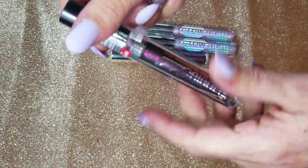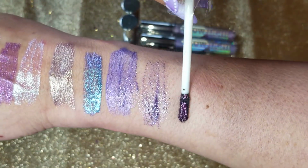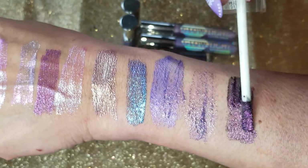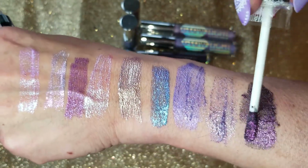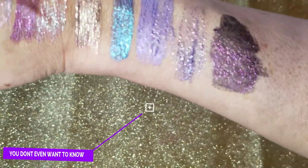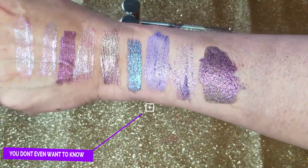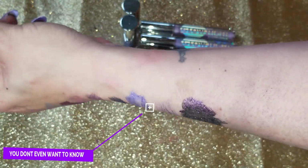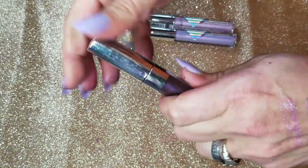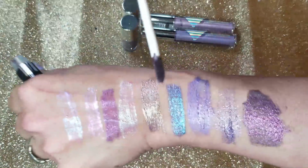This is the Liquid Catsuit from Wet n Wild, and this is When Stars Align. This is the most unique out of the bunch that they came out with. And I also find this one to be the most pigmented that they came out with. It's got a black base with magenta and purple glitter, and I don't know if the camera is doing it justice, but if you were thinking of picking these up, I would pick this one up. It's so cool. Next, we have the Maybelline Color Tattoo, and this is Sharp Purple.